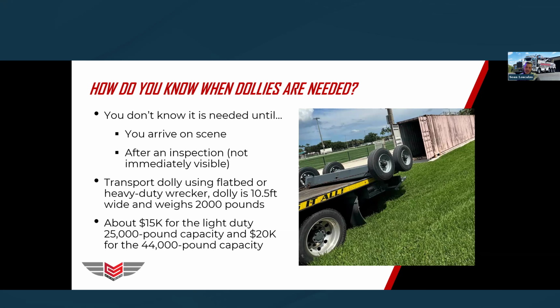So the cost of these, and they're fairly new to the market. I want to say within just 2 years they've hit the market, and our company had bought a set about a year ago, and we were shocked at how many times we do use them. So they are 10.5 feet wide. That picture here shows them on an 8.5 foot wide bed, so they hang off considerably. They are very, very big, and the cost. Oh, they are about 2,000 pounds. So the cost for the 25,000 pound set that'll handle 25,000 pounds is around $15,000, and the cost for the heavier 44,000 pounds is around $20,000. You can go to the next slide.